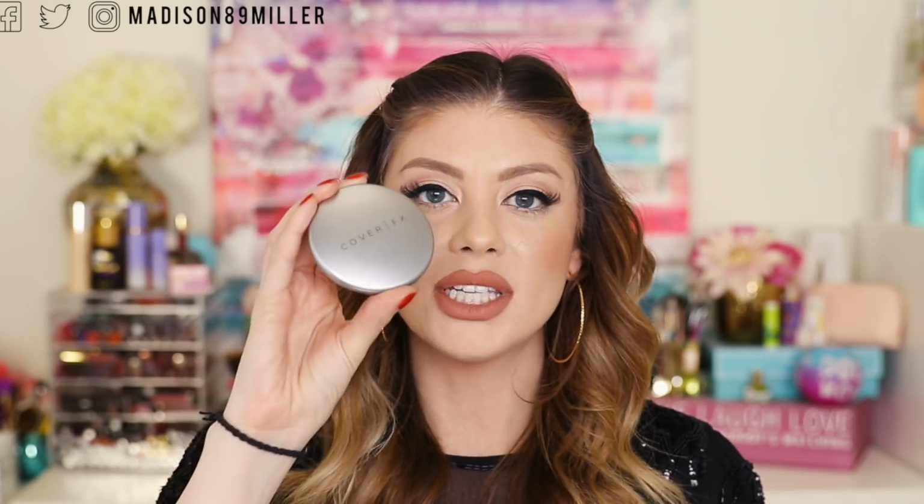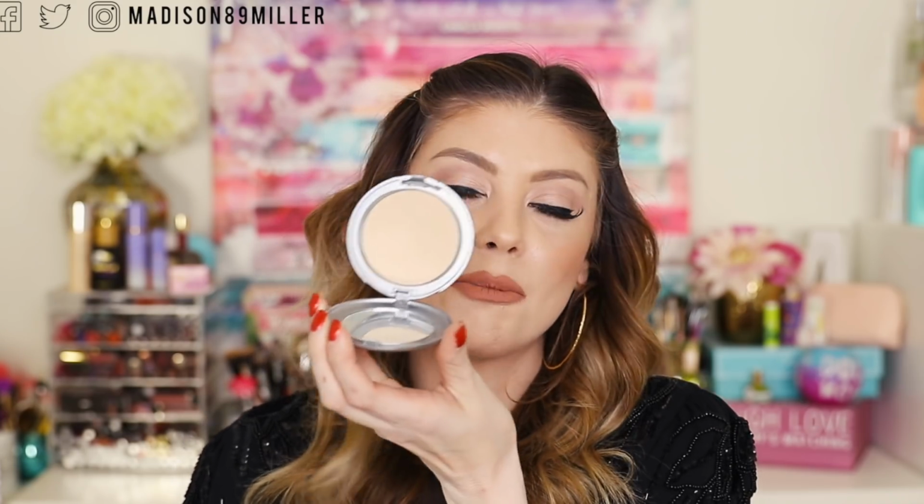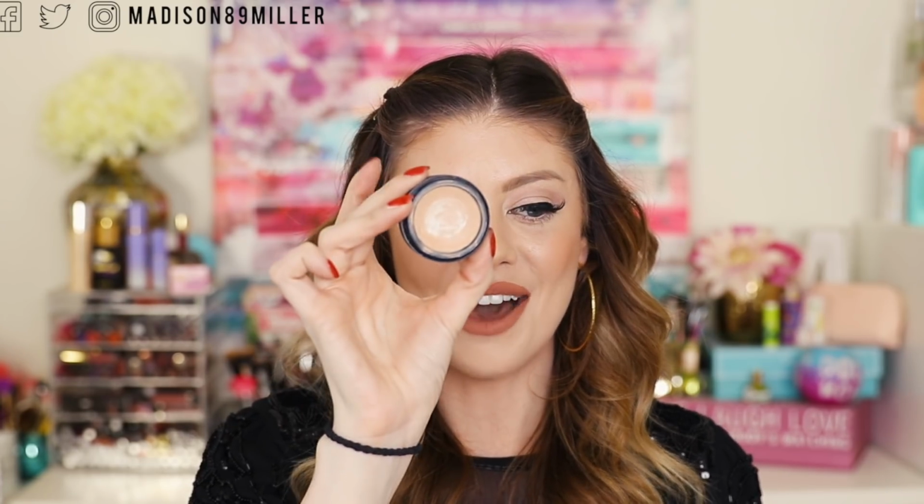So first off, I always have to have my Cover FX blotting powder in shade Light. I talk about this one all the time. I love it. It's amazing. And then I also have to have my Glow Skin Beauty one. This one is also running out. I'm gonna have to make another order because both of them are like the exact same part, and they're going pretty fast. I love them. They're amazing. And then I always have to have blotting sheets with me. I love this new packaging from Tatcha.